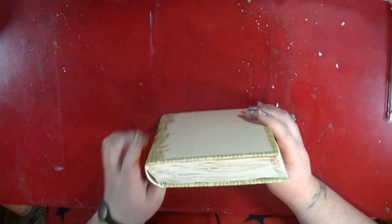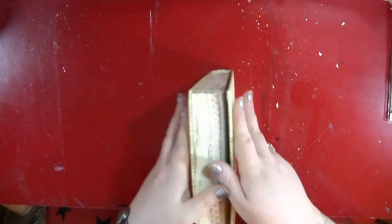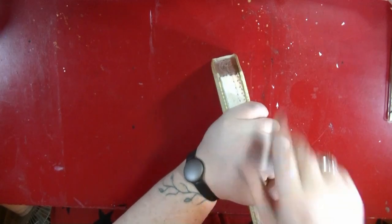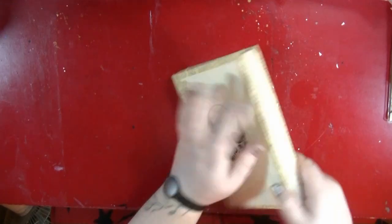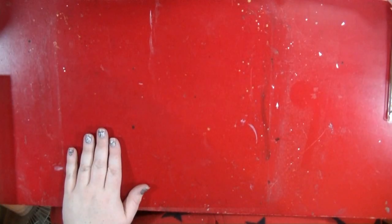Of course I had to reinforce the spine. It's already a little bit warped, but it's nothing that a bit of squashing down and sitting on can't help. So that was from my weekend away.